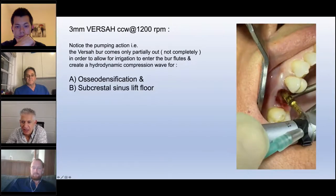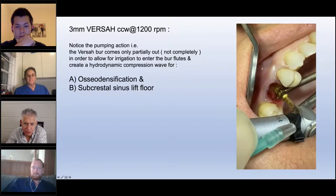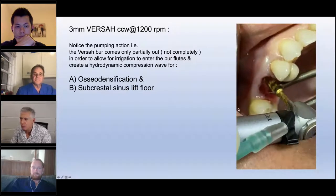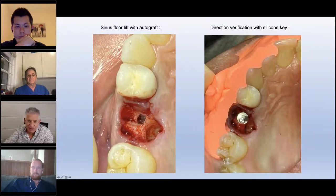And here we are drilling counterclockwise with lots of copious irrigation at 1,200 revs per minute. We're drilling counterclockwise to densify the bone as well as to lift the floor of the sinus. With a 3 millimeter drill, we typically do not perforate the sinus membrane.